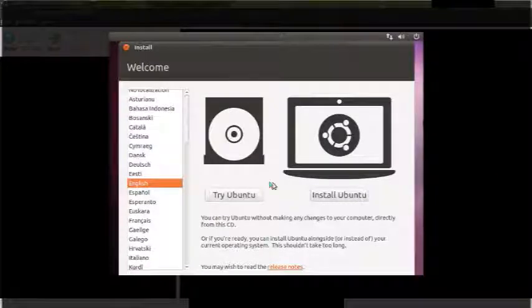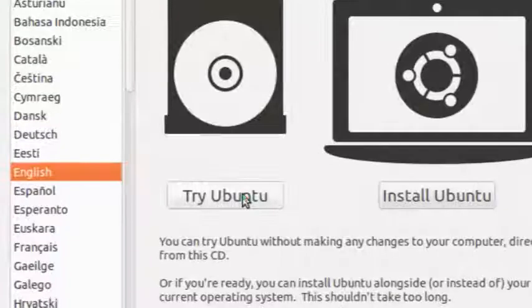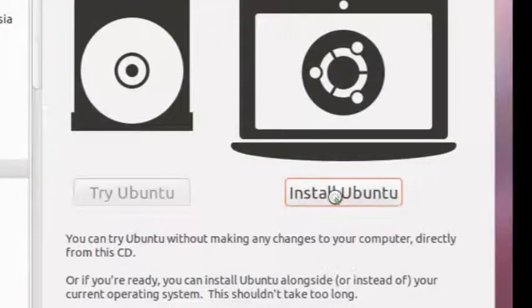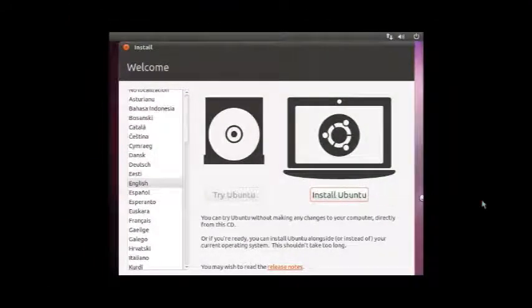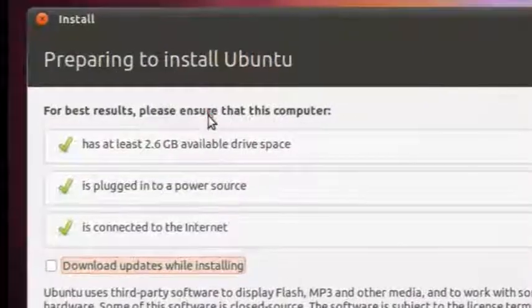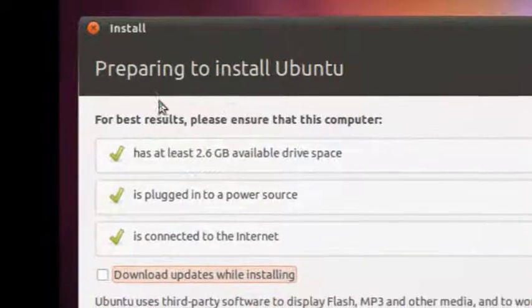And now it asks me, okay, here we go. What do you want to do? Do you want to try Ubuntu, which is cool if you've never used it before and you want to just give it a go, see how it works on your system, make sure that it detects all your hardware without actually committing to install it. Or if you're ready, go install Ubuntu. And that'll take you right through the process of actually installing the operating system. So one of the neat things that have come along since the most recent versions of Ubuntu, and especially with Meerkat, is this screen here.